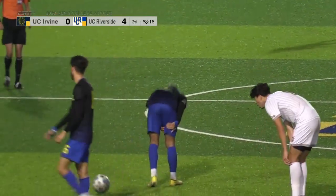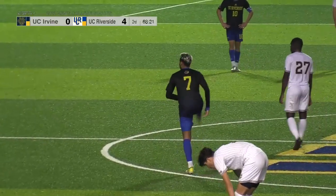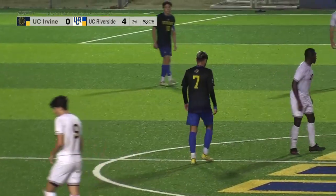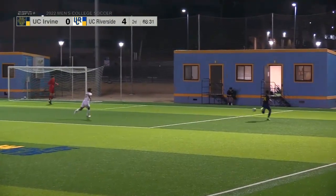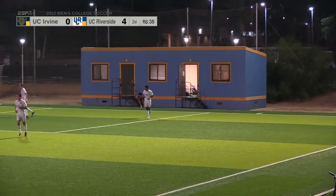Another whistle here on the pitch. And Hernandez coming up with a little bit of a limp there, stretching out. Certainly hope that he is A-OK. Alexander going to have to race to catch this one, but not before it passes the end line.